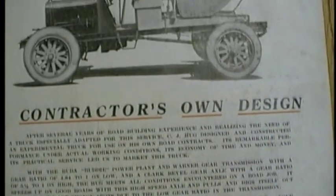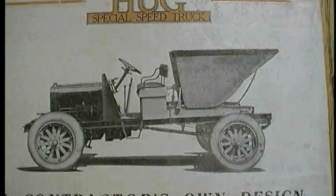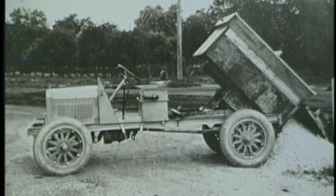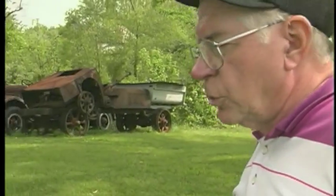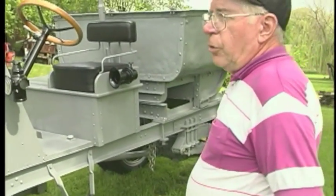And he started building trucks in 1922 for sale to the public, and over a 20-year period, it built a little more than 4,000 trucks, most all of construction type, quarry type trucks. And then the last year was 1942, and he was down to just less than 100 trucks the latter couple of years. This particular truck was sold to Henry Barons and Son in 1922. It's the 42nd one that Hug built.